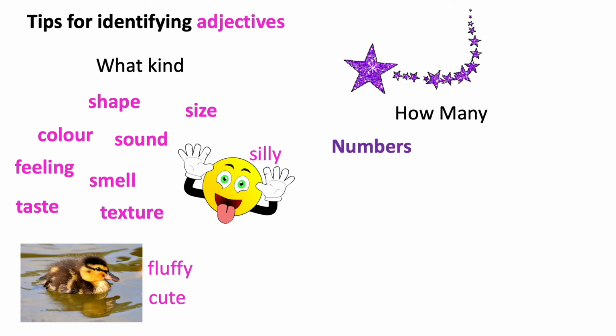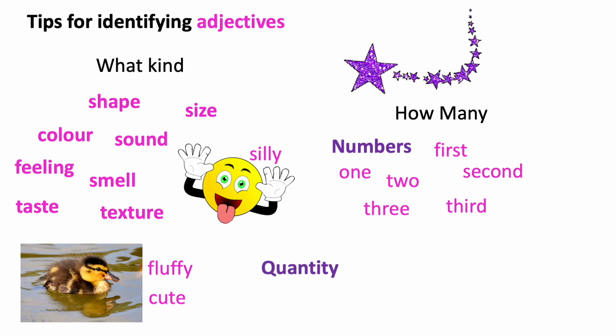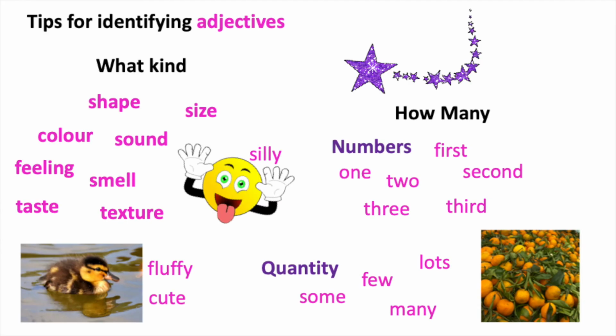Then we have the how many. And those are things to do with numbers. Numbers like 1, 2, 3, or first, second, and third. Numbers also have a different way of being represented, and we call that quantity. And we might look at the fact that there are lots, or some, or many, or few of something, like in this picture of clementines that you're about to see. There are lots of clementines in that picture, aren't there?